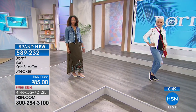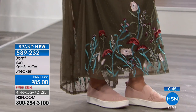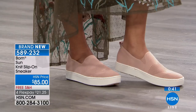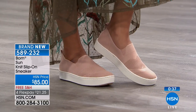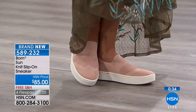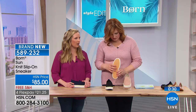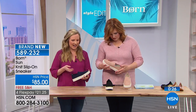And look at how the gusset has changed. We've made this custom piece of the gusset. You can see it's got that little piece of stretch right there just so it fits really comfortably on your foot. This is a great year-round shoe because your feet are always going to be hot when you're walking around. So this is a nice year-round shoe.